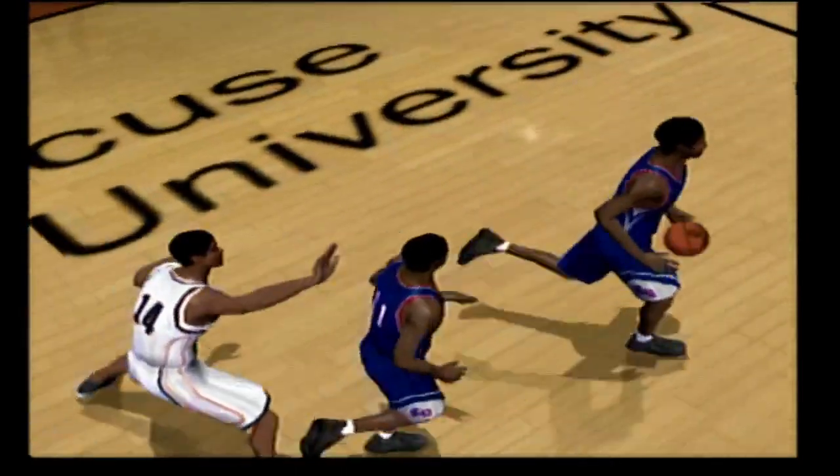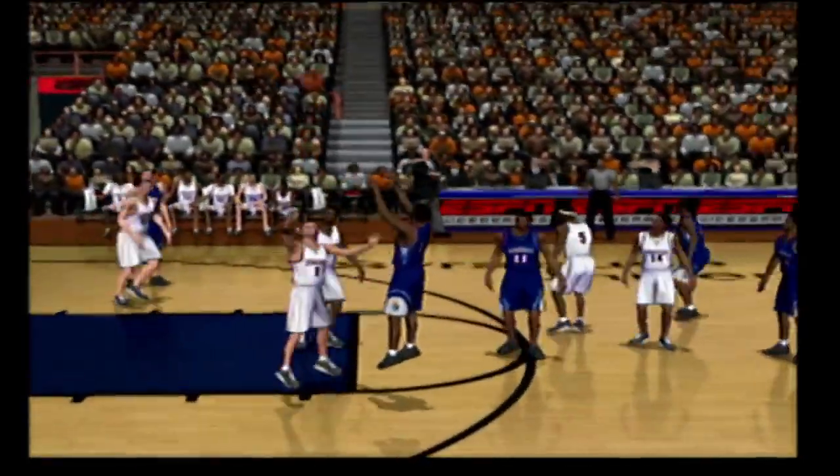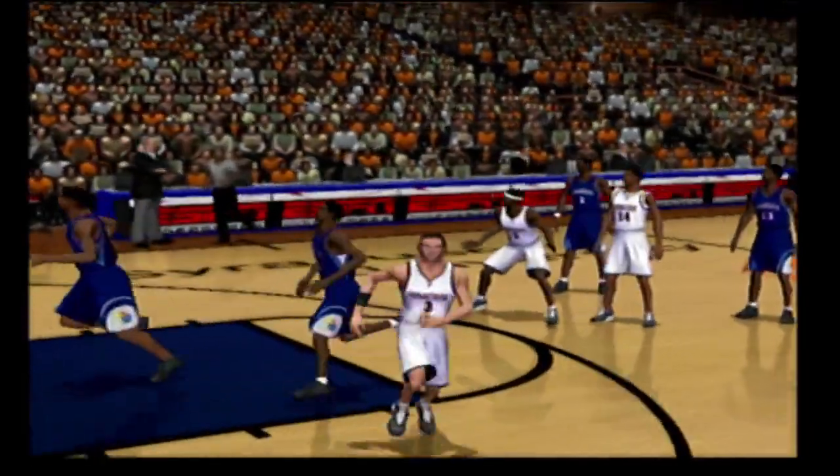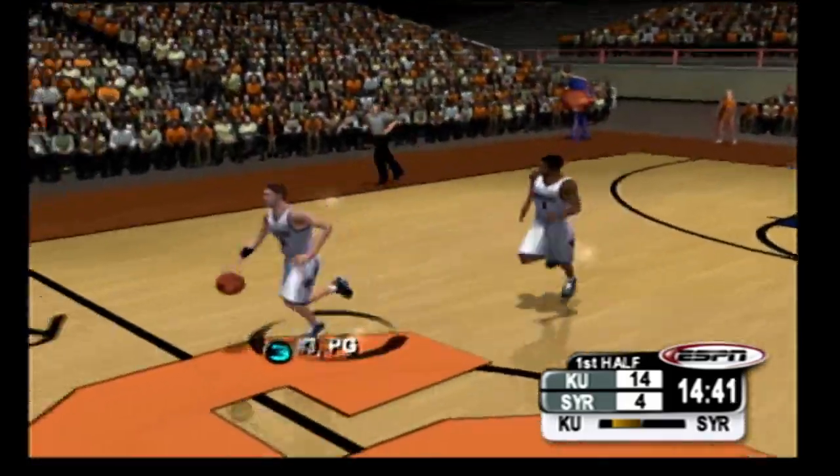A lot of nice things going on in this play, Mike. Nice anticipation there. Practice pays off. It certainly does, and it paid off there because they got the ball to the right man in the right position, and he hit the sweet jumper. That's a clean, nice play. I got him. 10 points separate the teams.